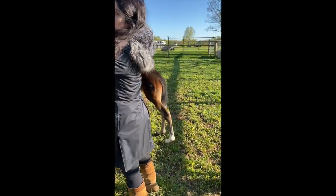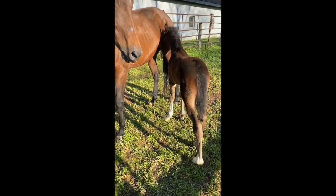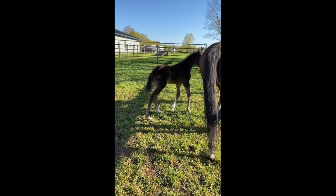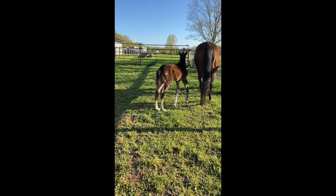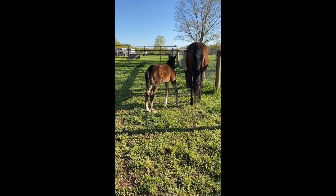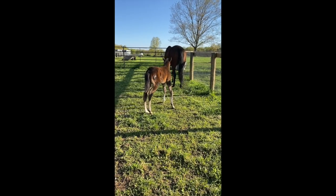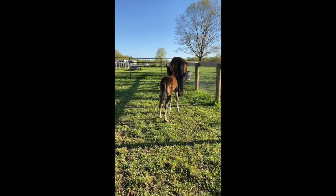And despite his legs being a bit abnormal, he doesn't really know that he's not a normal foal. So he still does all the normal foal things of playing and bucking and sometimes being mean to his mom. But he's a really good boy.